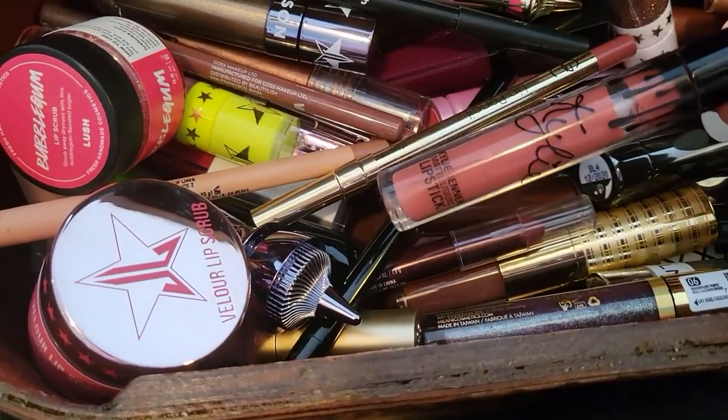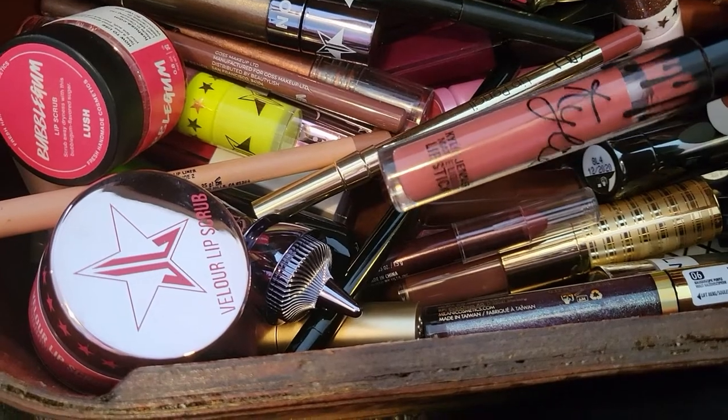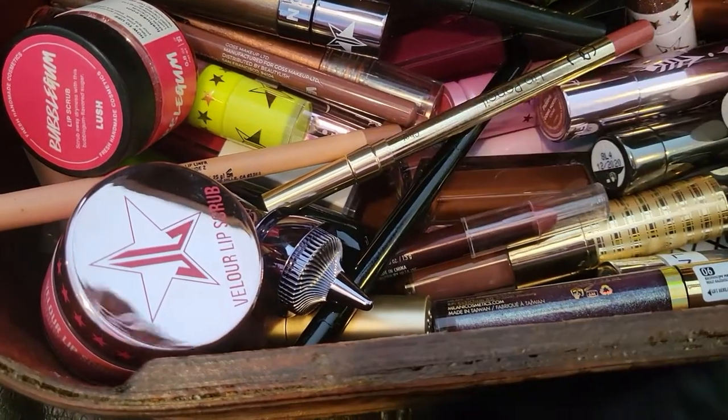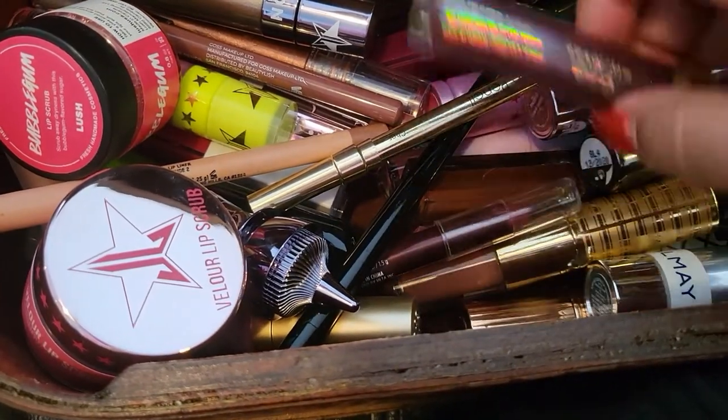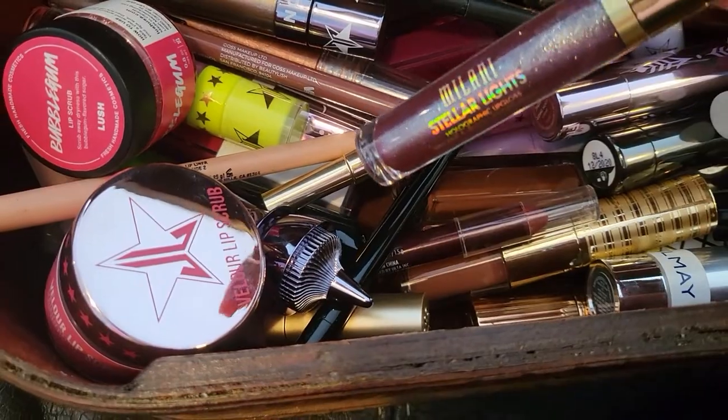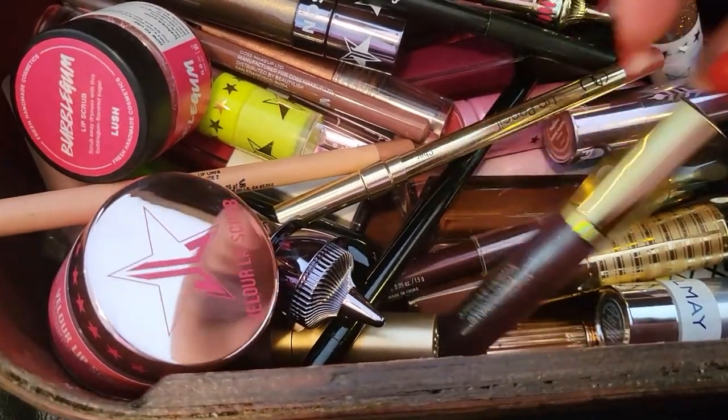Okay, we have the Kylie Jenner matte lipstick in Ulta Beauty. Don't like it. I'm gonna let it go. Next in here, we have this Milani Stellar Lights.